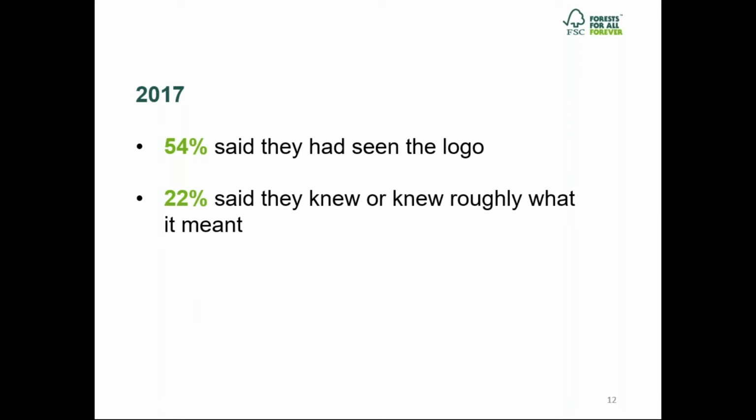In 2017, we worked with Kantar and asked respondents, do you know this logo or have you ever seen it? We then gave them a choice of responses ranging from, yes, I have seen it and I know what it means, to no, I have not seen it before. Overall, 54% had seen the FSC logo, but only 22% said they knew or roughly knew what it meant. Of those, 28% said they'd found out about the logo on packaging, 17% on paper products, and 18% on wood products.